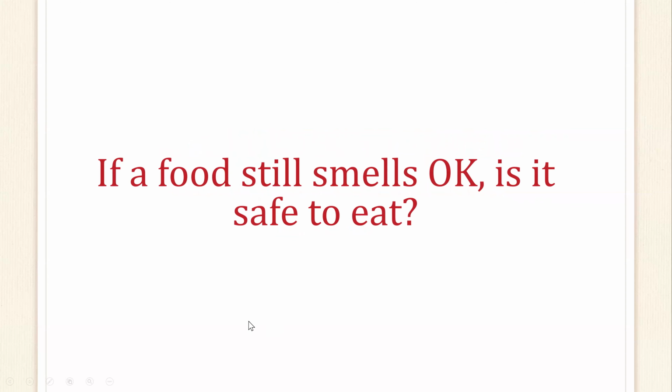If a food still smells okay, is it safe to eat? So our nose is a pretty good indicator on whether or not food is spoiled, but not always the best indicator. So I would say maybe. So not yes, not no, but maybe.